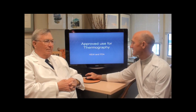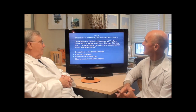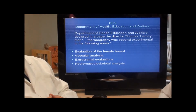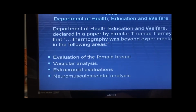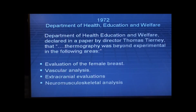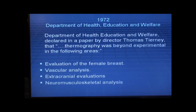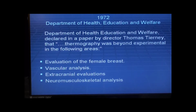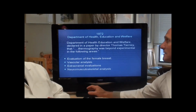So let's get started. In 1972, the Department of Health, Education, and Welfare declared in a paper by the director Thomas Tierney that thermography was beyond the experimental in the following areas. One of them, which we do about 90% of, is evaluation of the female breast. The next one is vascular analysis and extracranial analysis, and then musculoskeletal analysis.